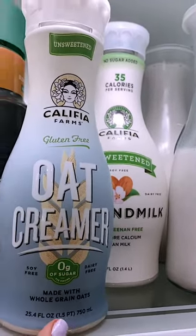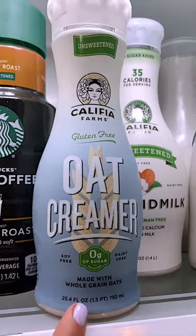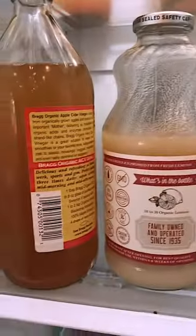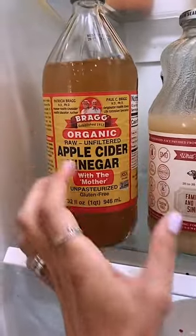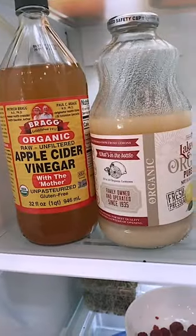And then this oat milk creamer. Sometimes I'll put this in an afternoon turmeric latte or something. I actually really like the way it tastes. And moving down, apple cider vinegar, because I put this in dressings, and sometimes I'll put it in my water with lemon and a little bit of stevia, and it tastes so good.